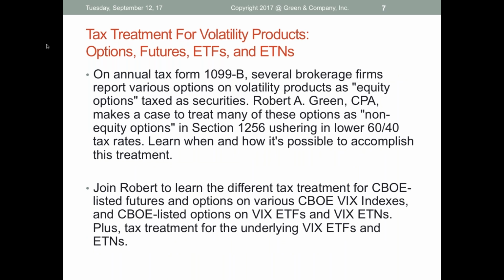What's the big thing about these volatility products with options, futures, ETFs, and ETNs? Normally, tax treatment on financial products is not that confusing. You have an equity, and an option on that equity has the same tax treatment as the equity. They're both securities, and they're reported as equity on your 1099-B. It's the realization method, short-term or long-term capital gain. You pay taxes when you sell. There's no mark-to-market. That's clear. Or it's a futures contract, or options on those futures contracts. Again, the options have the same tax treatment as the underlying. They're both Section 1256 contracts, mark-to-market, and you get the lower 60/40 tax rates.